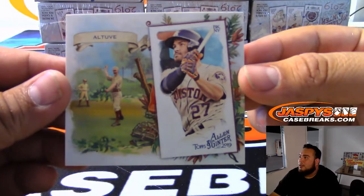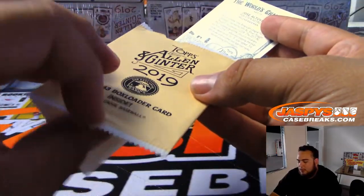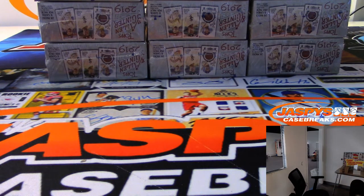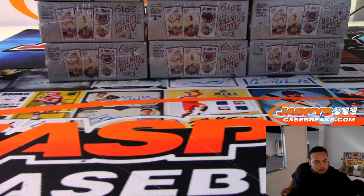And we got Houston Astros Altuve, which is an N43 box loader card. There you go. Actually, I don't want to put this here. All right, guys, next box.